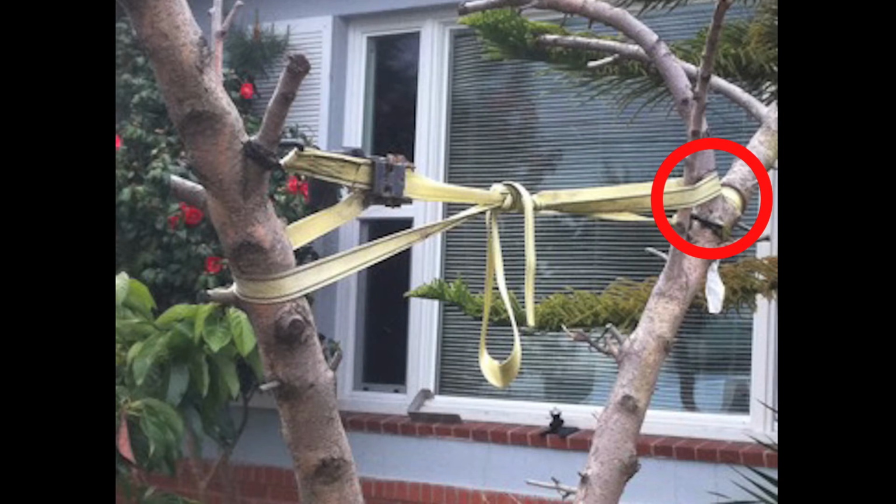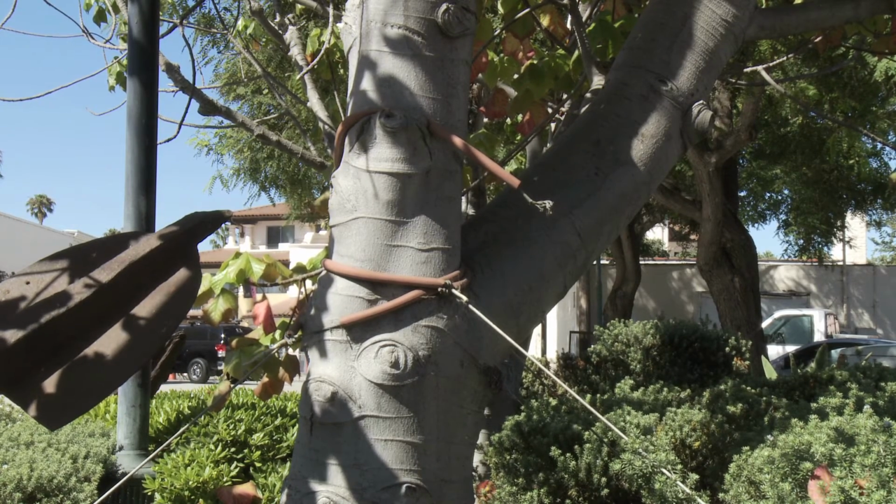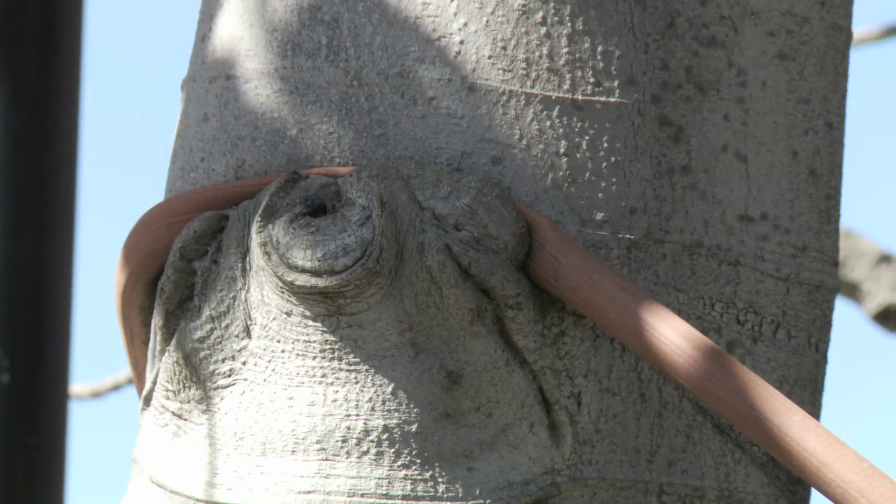Now what that does is reduce the amount of fluids that can run up and down the plant, and that eventually weakens the plant. You could even see this branch falling off at some point. The other problem here is that this form of rigid staking makes the plant completely dependent on the stake for the rest of its life, and that's not a good thing.